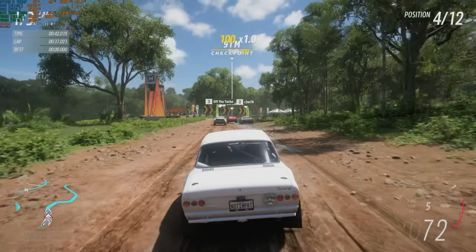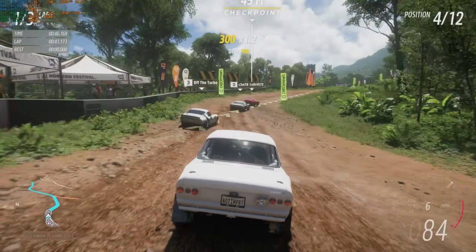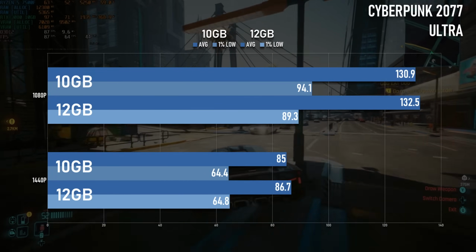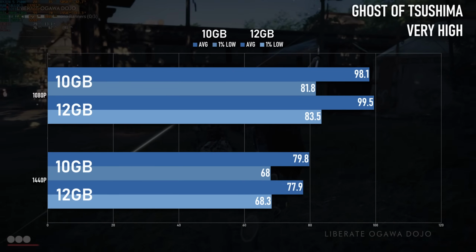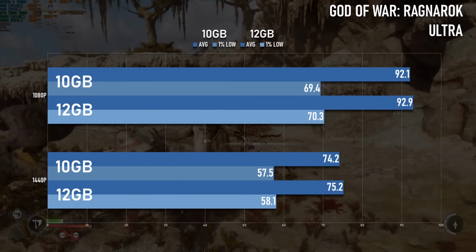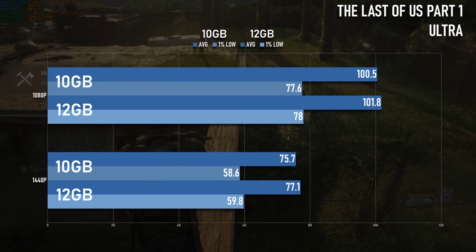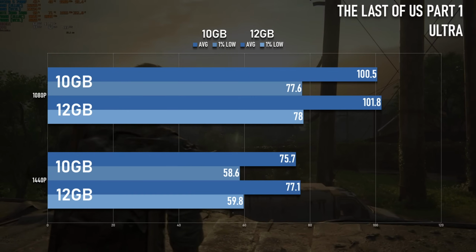Across the board there's no more than a single percentage point between the two GPUs in most games. Forza Horizon 5, Cyberpunk 2077, Senua's Saga Hellblade 2, Ghost of Tsushima, God of War Ragnarok, even notorious memory hog The Last of Us Part 1 don't seem to benefit from the extra VRAM at these resolutions. There are a couple of exceptions.